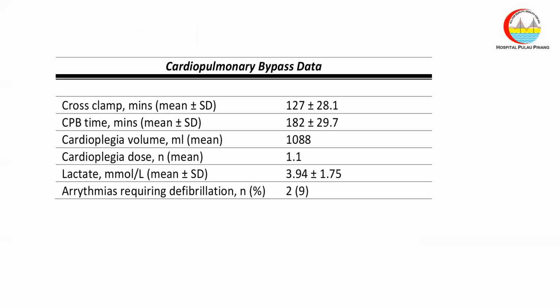Cardiopulmonary bypass data: cross-clamp time is 127 minutes, and the average CPB time is 182 minutes. As you might have noticed, this is probably slightly longer than expected for a single procedure, but these procedures are performed through a minimally invasive method. The mean cardioplegia volume is 1 liter, and the majority of our patients only require a single dose of cardioplegia.